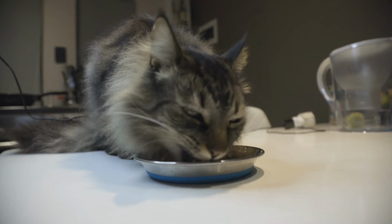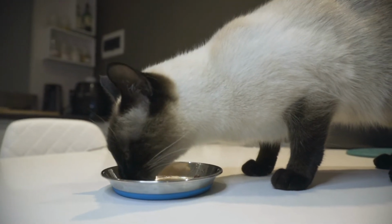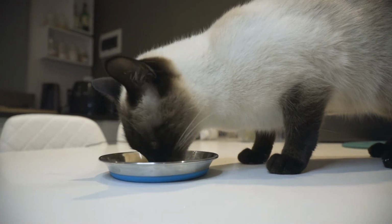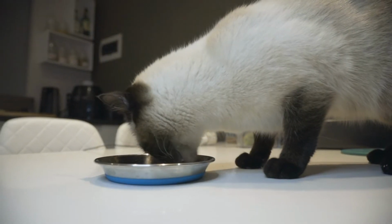Just gonna pile these up and then we'll give them a wash before using them tonight. And that was just a quick little, well, it wasn't really an unboxing, it was an unpackaging of our new food bowls.